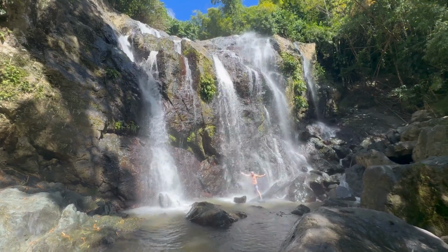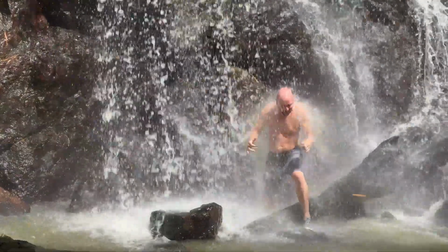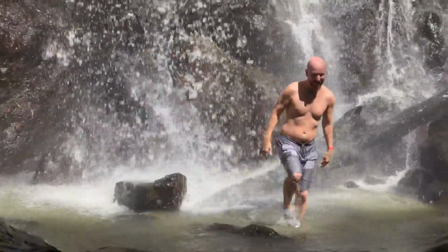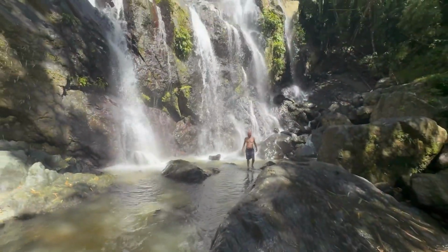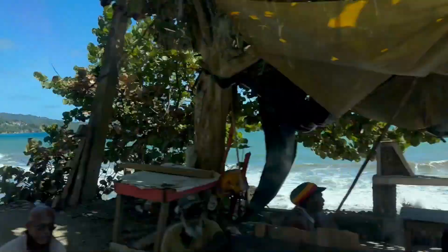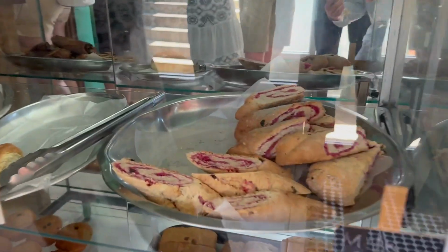Feels good! After a fun time at the falls, we were on our way to the next destination, which was Fort King George. We did stop at a local bakery to get some pastries and drinks.